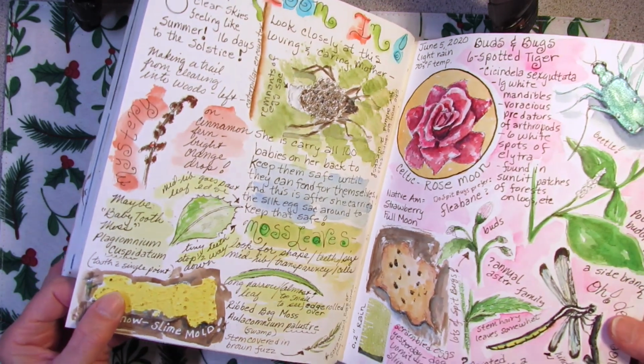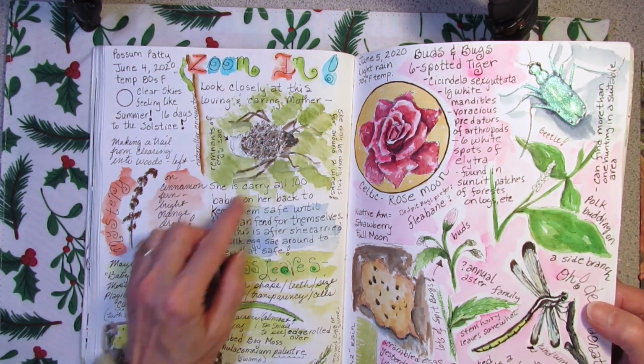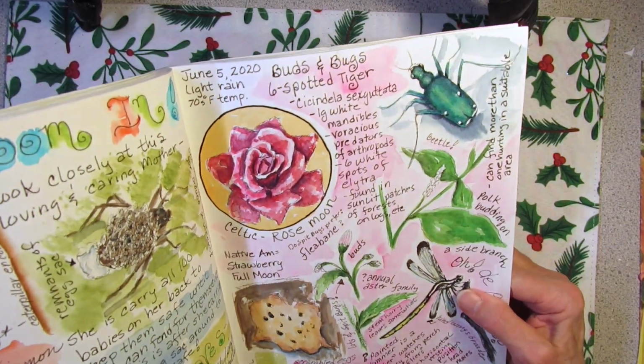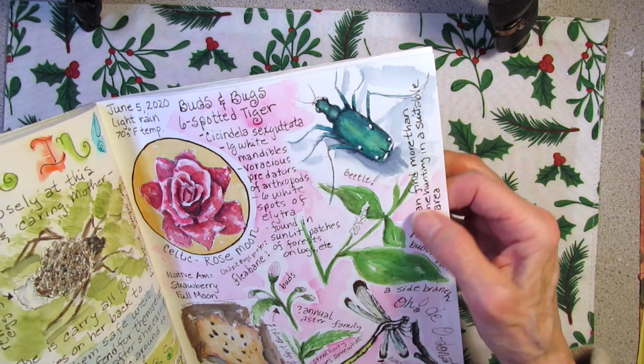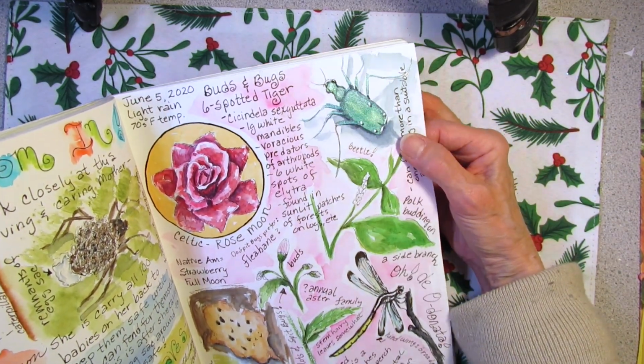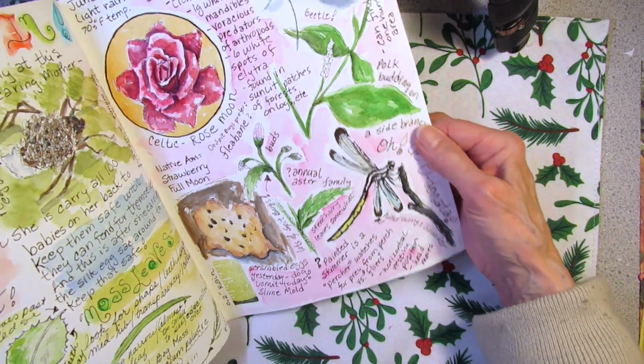Slime mold in the front yard. Here's the spider with all the million babies on her back. She's carrying them around. Trying to draw a rose. Oh, here, I love these beetles. These are the six-spotted tiger beetles. They're so shiny, they look like jewels. Dragonflies are coming out.